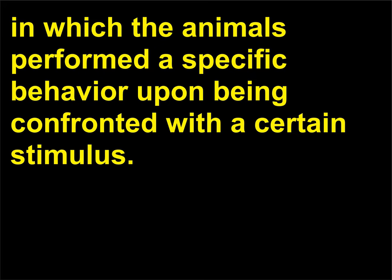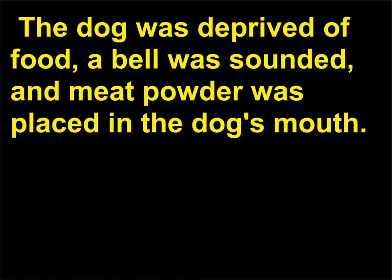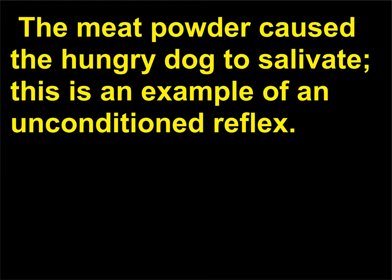In these well-known investigations, minor surgery was performed on a dog so that its saliva could be measured. The dog was deprived of food, a bell was sounded, and meat powder was placed in the dog's mouth. The meat powder caused the hungry dog to salivate. This is an example of an unconditioned reflex.